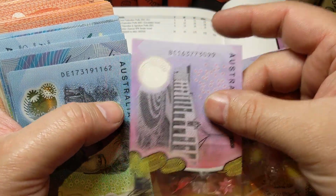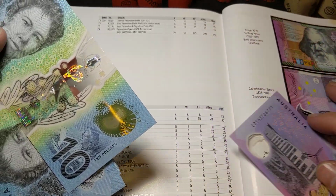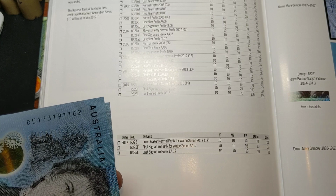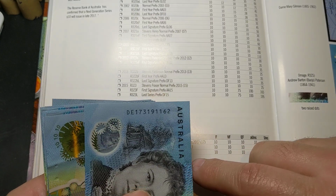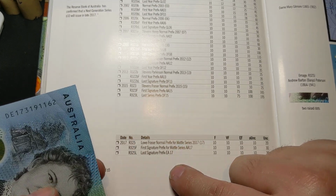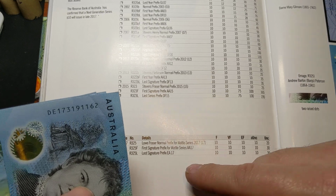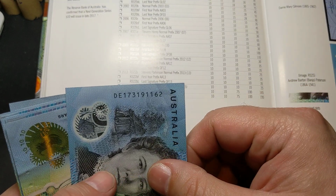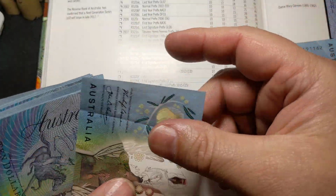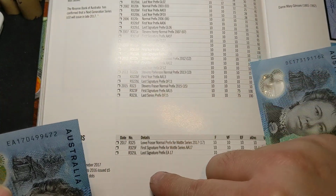Yeah, so it is sad that the older notes have been pulled out. We're on to $10 notes now, so I'll just get my book ready. Alright, so we'll see here that most of these are polymer notes from what I can see. The new 2017 notes. So this is what we're looking for here, the AA and the EA. So we'll go through these. Once again, probably a tough sell if you do find one.